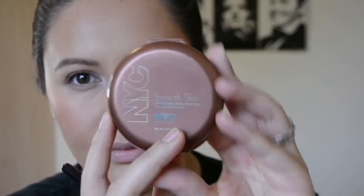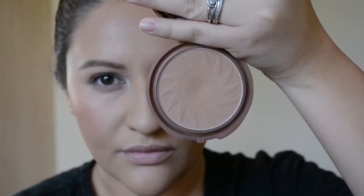Another good thing you can do with your bronzer is have a dual purpose for it. What I like to do is I just like to take some of the bronzer, dip it into my pencil brush, and drag it underneath my eyes, because believe it or not, having an eyeshadow color underneath your eyes truly opens them up.